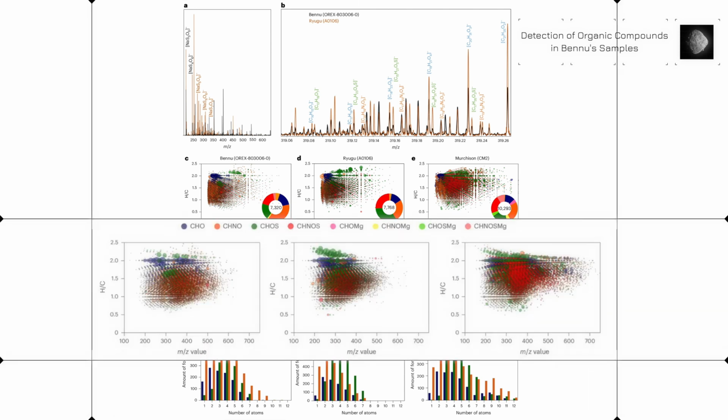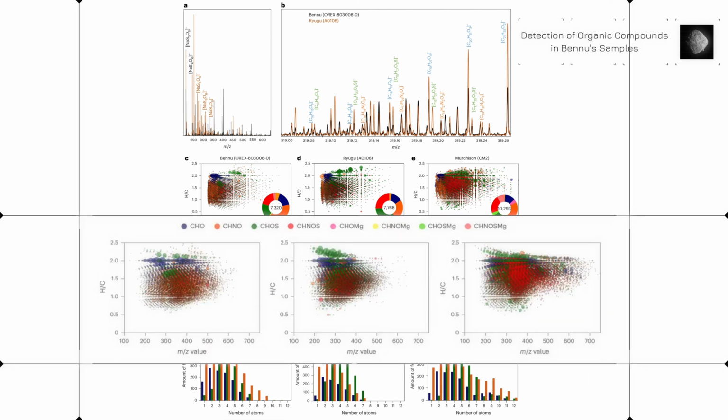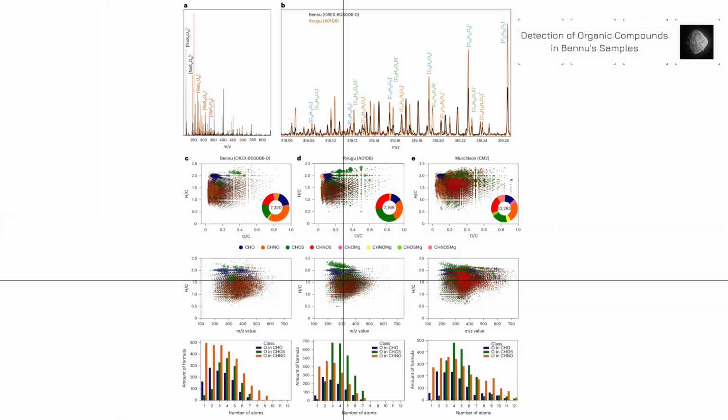Middle three graphs, mass-to-charge ratio, MZ graphs. These show how heavy the molecules are. The patterns help scientists figure out what kinds of molecules are in each sample. Bennu shows a broad range of molecular weights, meaning it has a rich mix of simple and complex molecules.